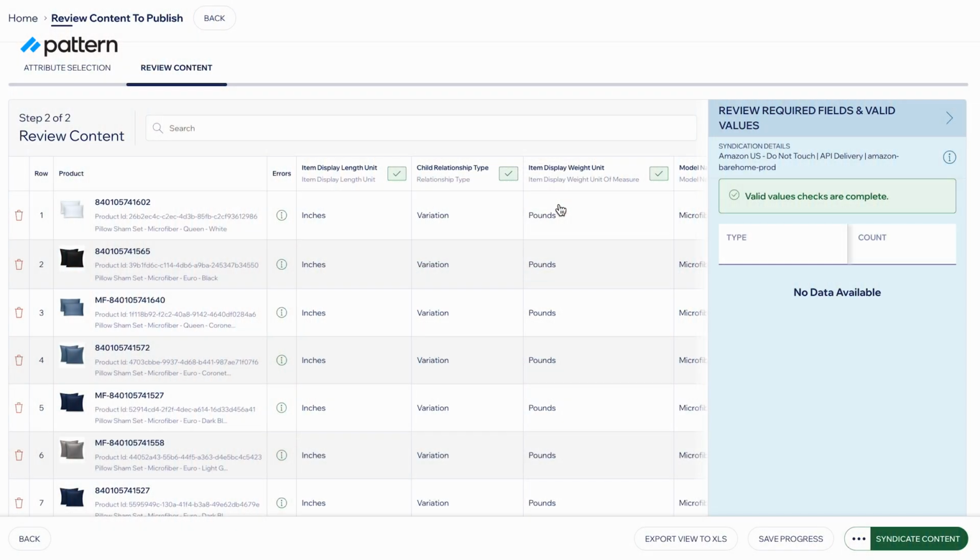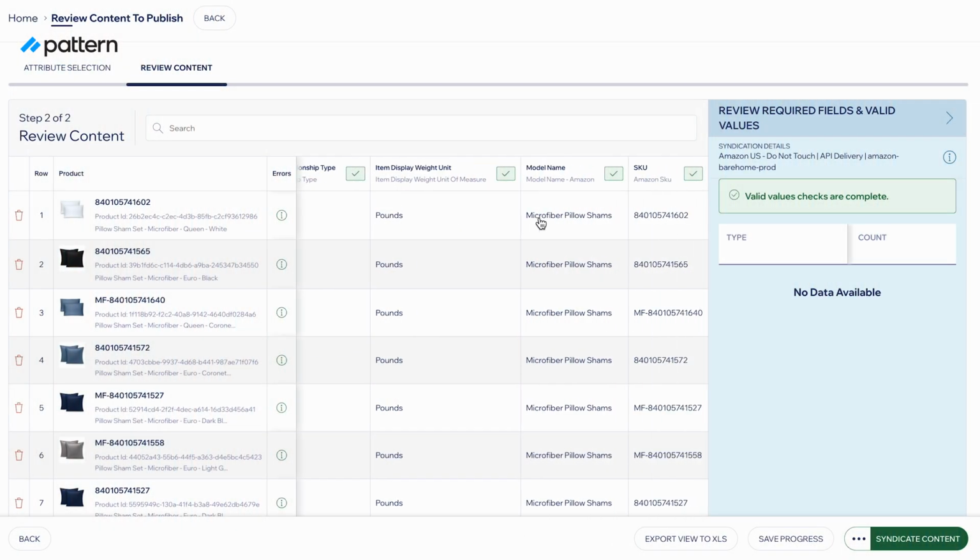We have APIs with Amazon, with Walmart, with Target, Shopify, and several others coming as well. So as you saw here, we now have the green check marks, which is just giving us the A-OK, push the fun button, syndicate content. I'm not going to do that because it's a live instance, but from here you would just push syndicate content and nearly instantaneously you would see an update on Amazon, which is awesome. So this flow is so powerful within Pattern PXM to help you quickly get content to your key channels via API.